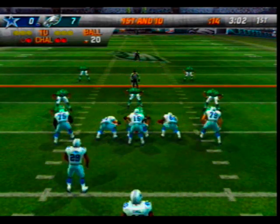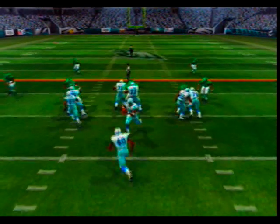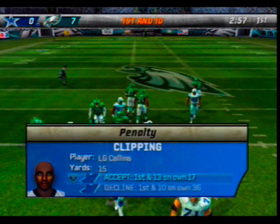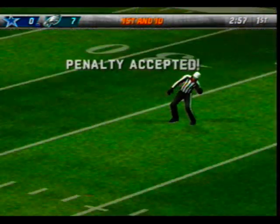Over to the right. Watch your eyes. The Eagles come out in a nickel package. Here we go. They give it to the halfback. Where is there on the stop at the 36? Let's see what the call is here. Looks like it might be clipping.